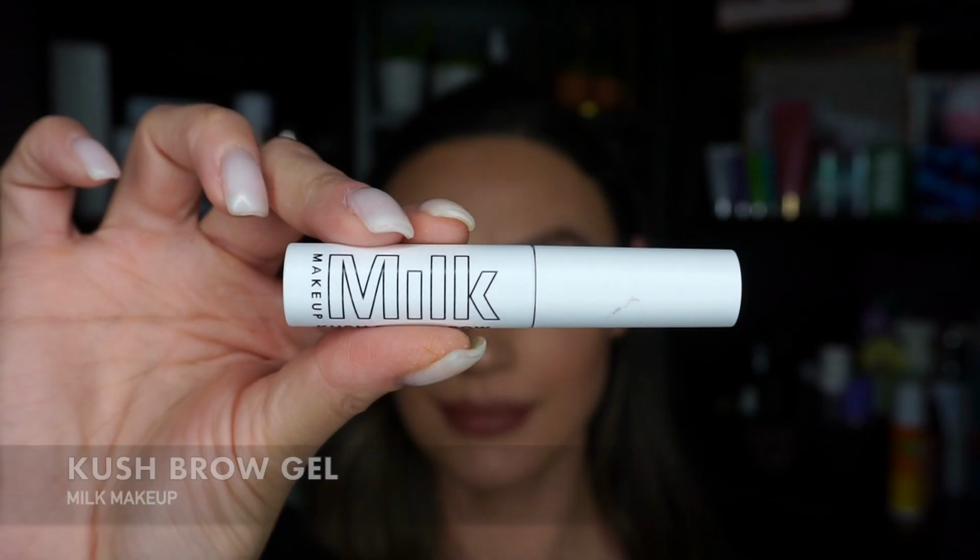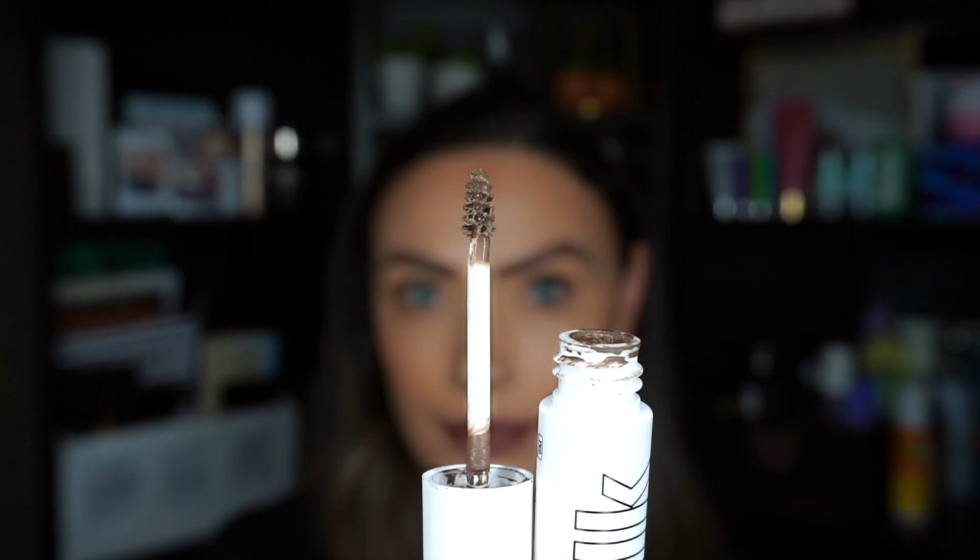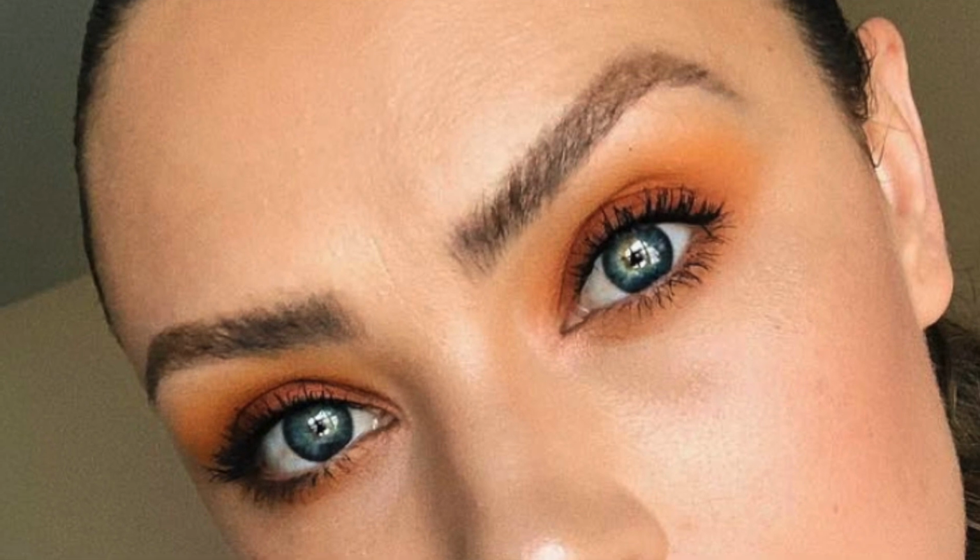So I have been using this more recently right now, and this is the Milk Makeup Kush Fiber Brow Gel. I use it in the shade Herb. I know a lot of people compare this to the Glossier Brow Boy, I think that's what it's called. I'm not sure, I have never tried that one, but this one is very nice, very effective.